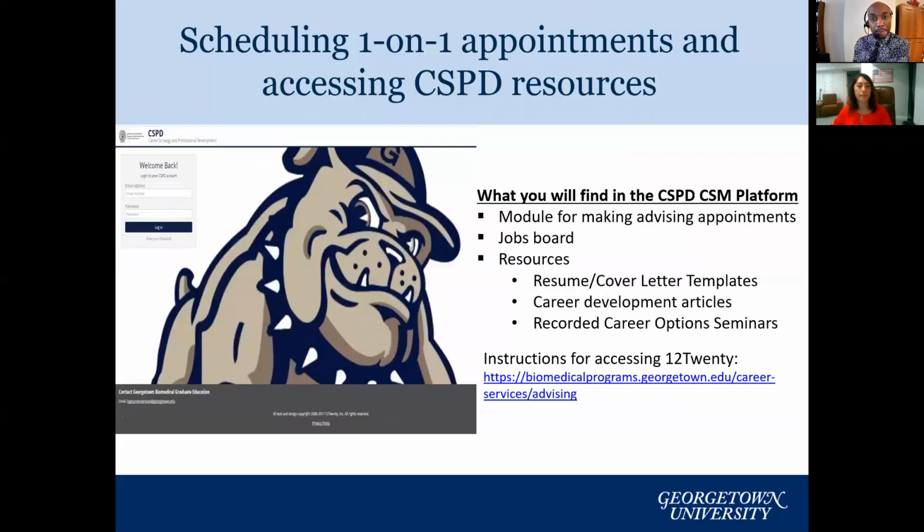So what you'll find in the CSPD platform, that's the name of our 1220 platform, is the module for making advising appointments. You'll find a jobs board where we list jobs as we get them, and you'll find templates in the resource library. Carla will store recorded sessions in there from our career option seminars. We'll have articles as we find them.